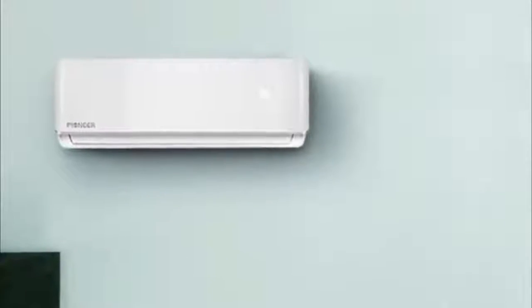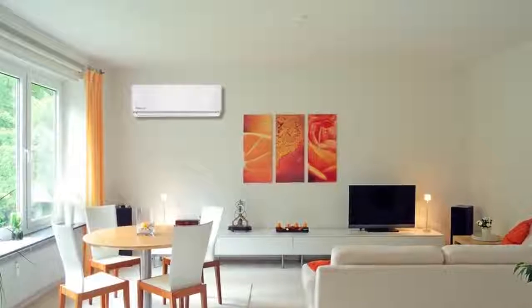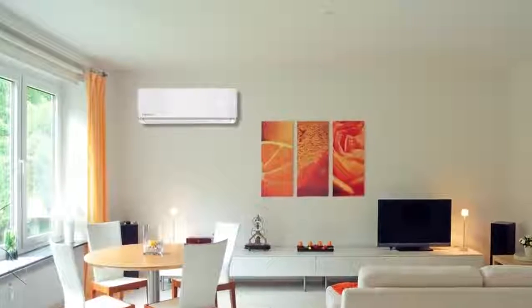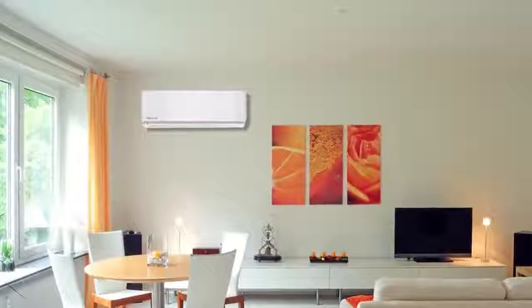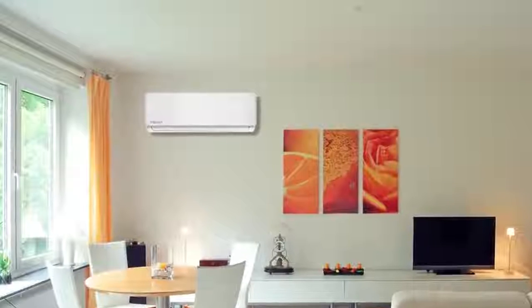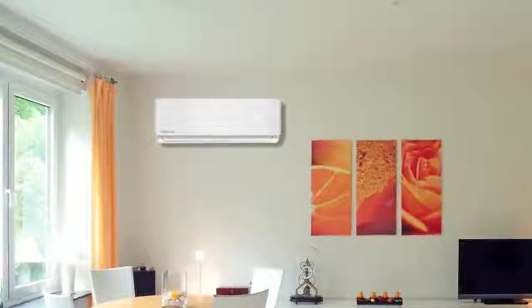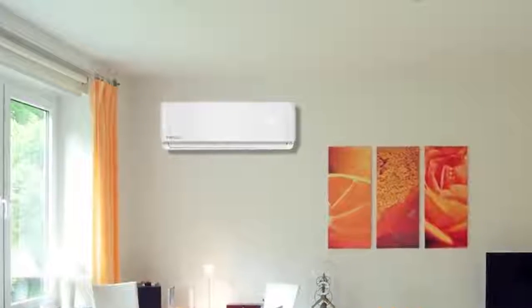But that's not all. The Pioneer works really quietly, but the outdoor unit is a bit noisy since it blows the air into your room, but this shouldn't be a huge problem. Overall, the Pioneer is definitely a great option for you due to its performance, quality, and durability, which are the key to using it for years without dealing with any problems.